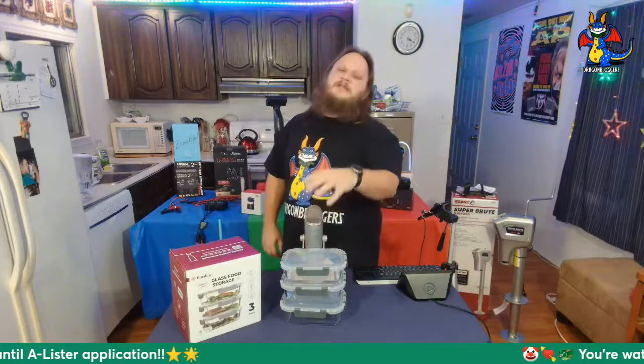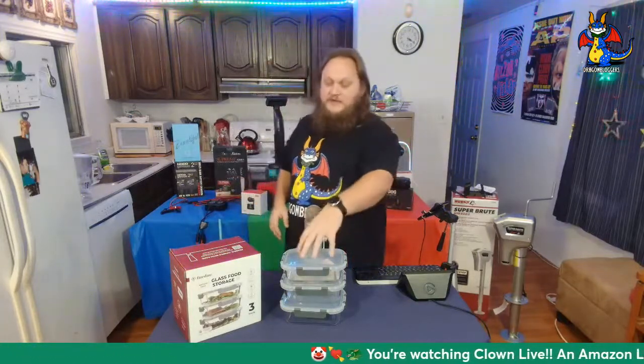These are going to keep foods fresh up to twice as long. So definitely check out Fine Dine. These glass food storage containers are a must have.